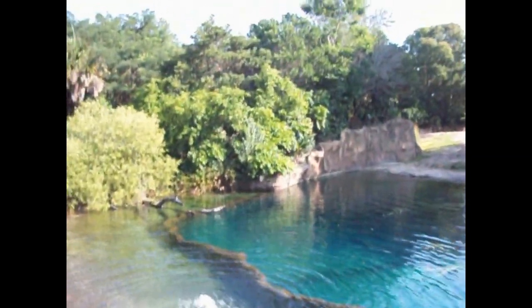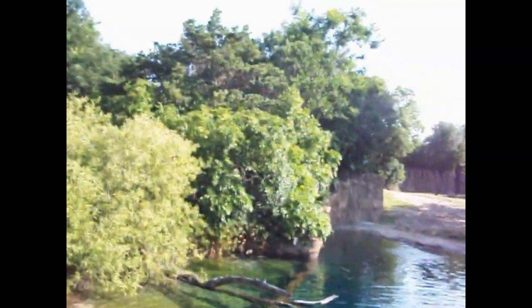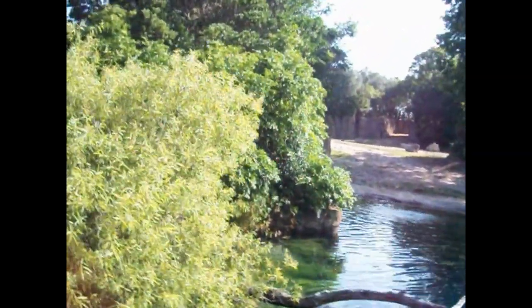All right, we're going to take a shortcut, head over to Clay Pit. Also going to tune into a radio station here. Only place on reserve, we get frequency.